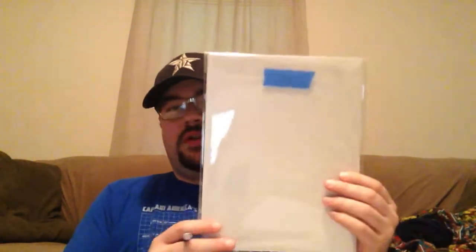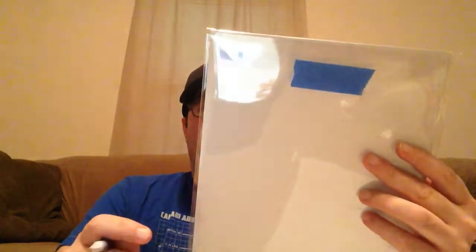Another Golden Age book. Got this for a really good deal. It does have issues, but for the price I paid, I'm happy to grab it even with said issues. This is Action Comics issue 88. You can see there's your biggest issue right through here, but I got it for a steal, and I'll gladly check it off my list for the price that I paid for it. So happy to grab that.